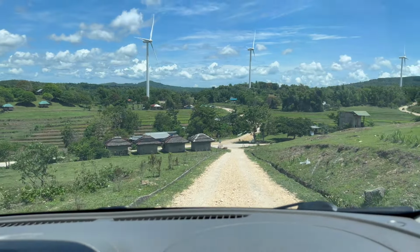The man-made forest in Guimaras is a remarkable environmental initiative that showcases the island's commitment to conservation and sustainability. This forest is not a natural growth, but a carefully planned and cultivated area where thousands of trees have been planted to enhance biodiversity, prevent soil erosion, and provide a natural habitat for local wildlife.